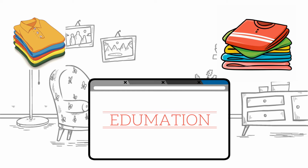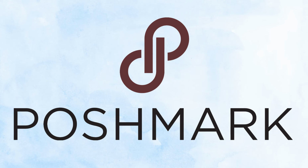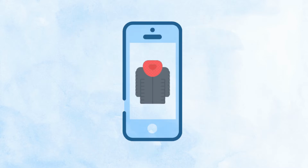Consignment or thrift stores have their own criteria to sell clothes. Clothes cannot have stains or dirt, clothes should be freshly laundered, and items should not have any holes or tears. PoshMark, for example, is a site which sells clothes, bags, jewelry, accessories, and makeup. You have to take pictures of the item and you decide the price for your item. It's like you're running your own online store.